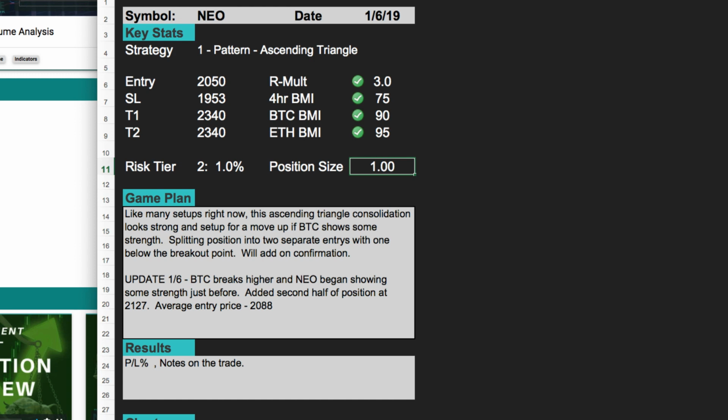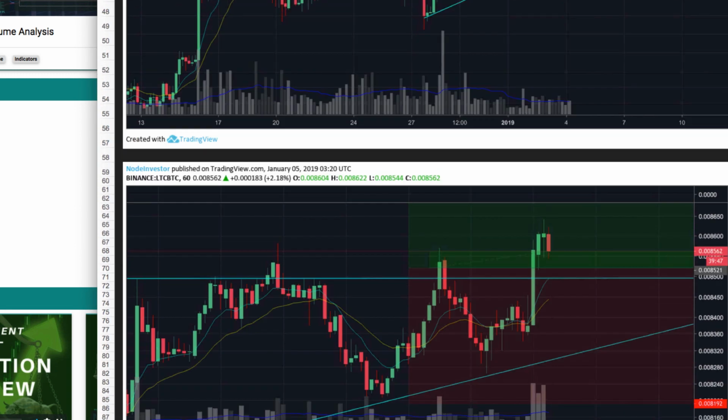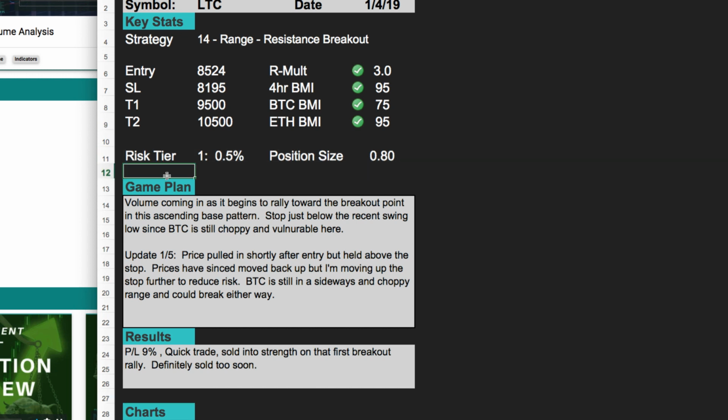I do my best to stay very disciplined with position size. I may be a little loose with entries or something like that, but with position size, I try to keep a very strict discipline and do my best not to go too heavy on any one account. This is the max, of course. I can always go smaller if I wanted to, but I try not to go too heavy on any one trade.